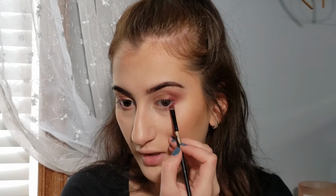I wanted to point out that the other shades don't really have as much kickback as the white one did. And again, the kickback isn't really a problem for me. These shadows are nice, but you do have to take your time with them and blend them and work with them a little bit. I'm gonna put on some lashes and I'll be right back.